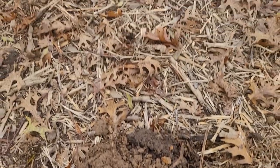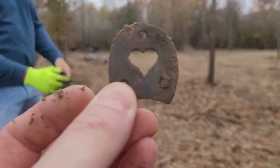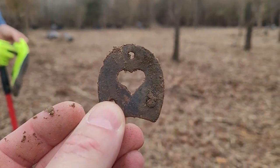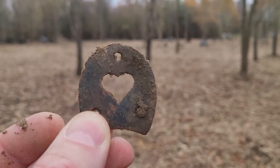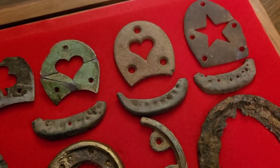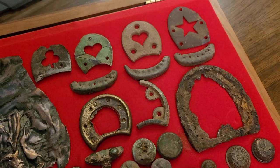Oh my goodness. Man. Check that out there, Mr. Doc Holliday. I love it. Look at that. That is the heart. That is awesome. Yeah, the heart is the cool one. You can't beat that. I love digging these old heel plates like that. I've got the clover, I've got the heart, and I've got the star. I think there's like 5 or 6 different types, but here's another heart right here. So we may be in a good spot right here.